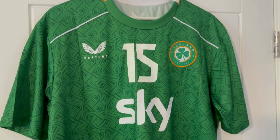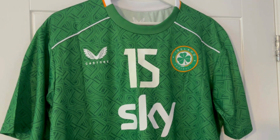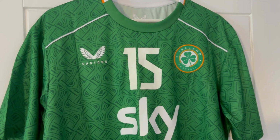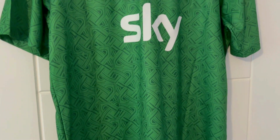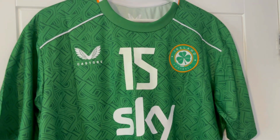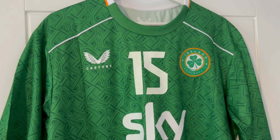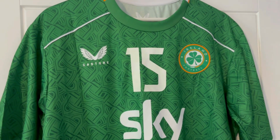So there is our Ireland shirt from kitmm.com, which is a new seller on the football shirt scene. KitMM are friends, I don't know if friends is the right word, of kitgg.com. So that's why the name does sound familiar, but KitMM is a new seller. And in all honesty, I think you're going to get exactly the same sort of service as kitgg. So definitely check out kitmm.com.